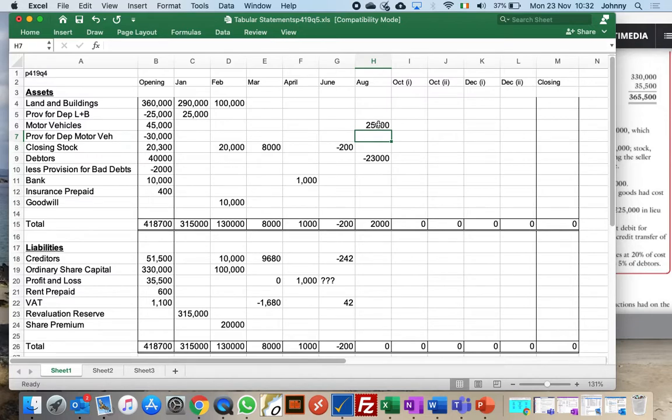If you think about it, Patrick owes me a tenner and Patrick gives me 11 euro. He gave me more than he owed me. So it's like an income. It's extra money I got that I didn't expect to get, like a discount. It's the opposite of a discount given, it's a discount received. So he put that in as profit and loss.